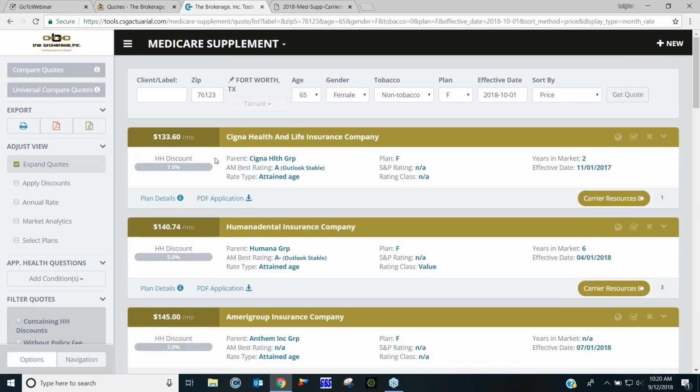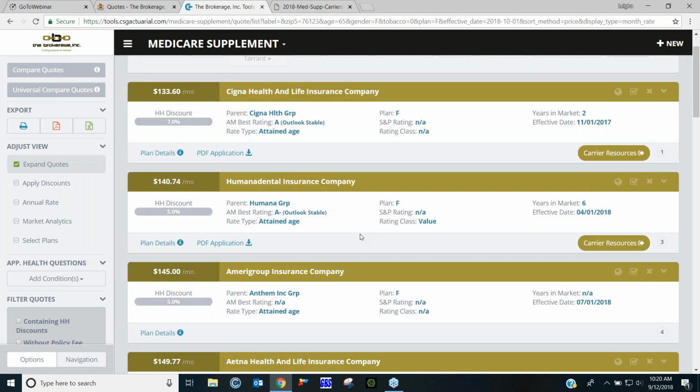Here we go. Okay, so Cigna's coming up number 1 over in Tarrant County at 133.60, but you can see what's very close is Humana Dental Insurance Company, which is from the Humana Group. So they're coming in second. They also offer a 5% discount, and they have that Silver Sneakers benefit. So those of you who are selling over in Tarrant County, Humana is a good choice to remember. The Silver Sneakers benefit is valued at about $30. That much outweighs the $7 premium difference between Cigna and Humana. So that's just something to think about if your clients are interested in getting Silver Sneakers.